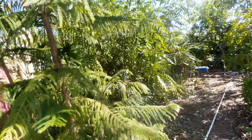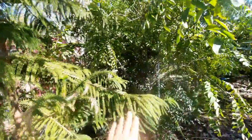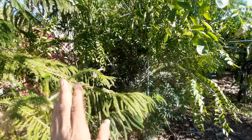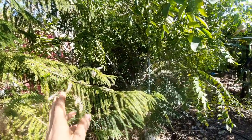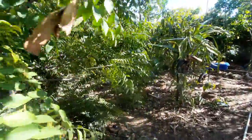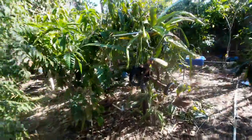in Arizona. Okay, so let's go wrap up real quick, and I'm going to show you how juicy these are, because I realize I forgot to do my juice test, which you guys all like to see, is how juicy these fruit are.